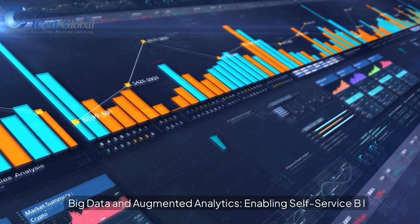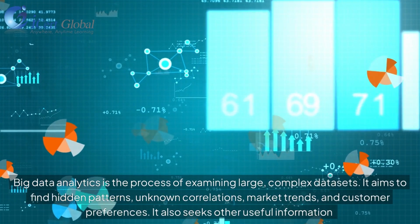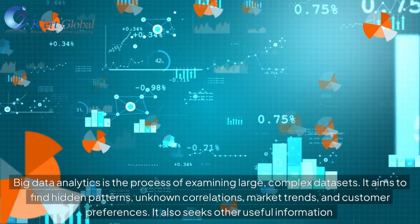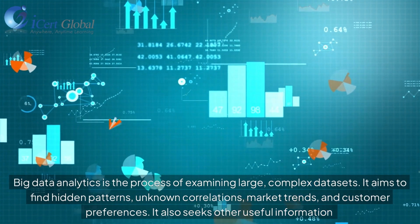Big data and augmented analytics, enabling self-service BI. Big data analytics is the process of examining large, complex data sets. It aims to find hidden patterns, unknown correlations, market trends, and customer preferences. It also seeks other useful information.